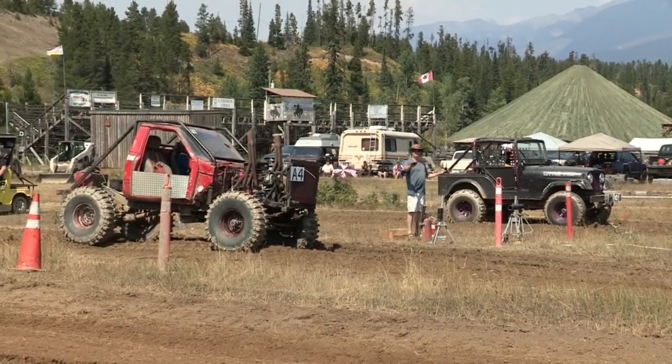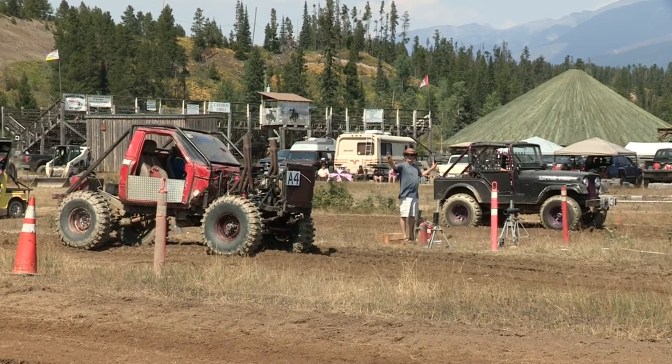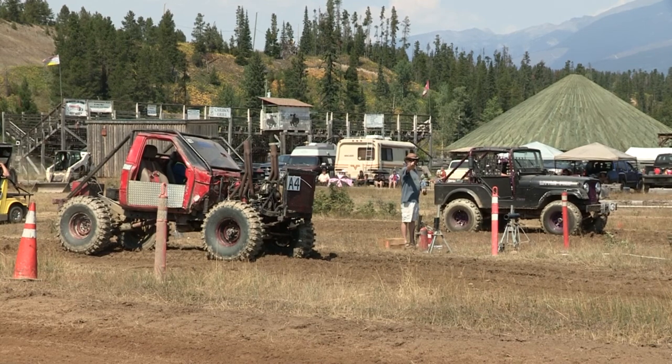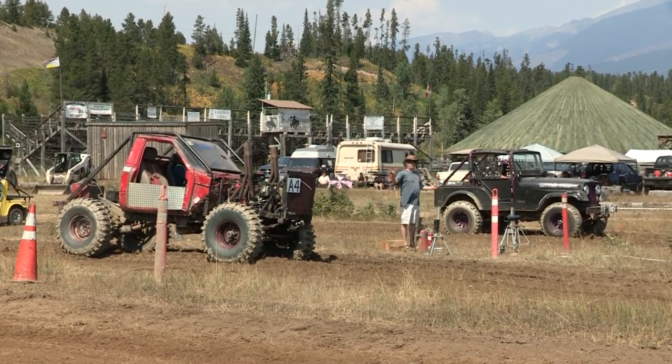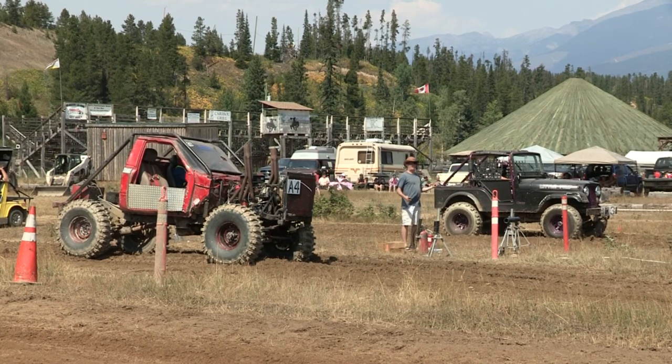You got guys behind you, Matt. Just hang on a second. Guys right behind you. Okay, let him go. There was people standing behind the car. Let him go. Go. Go, Matt. Go.